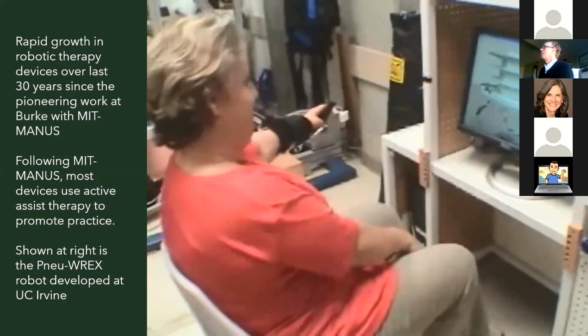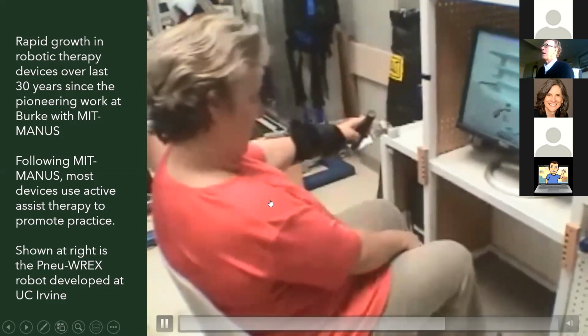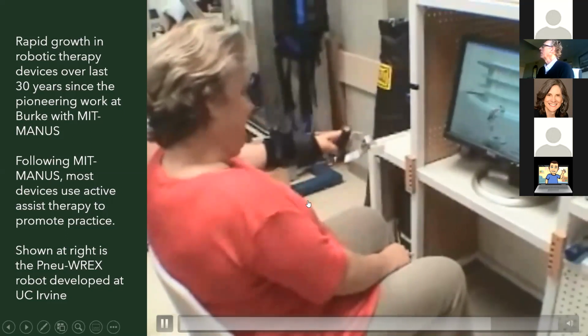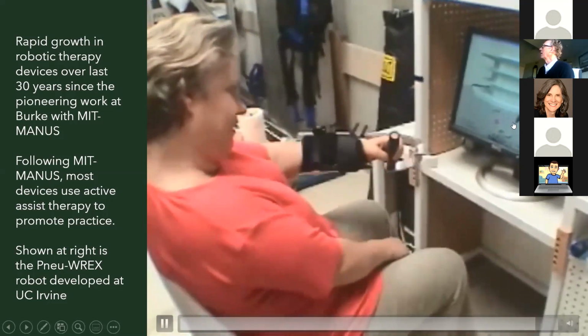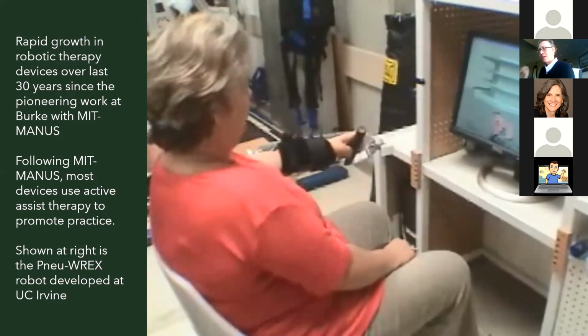And most devices used active assist therapy. Here you can see a device we made, NeRex, that's got 3 degrees of freedom, and there's a gripper that you can grab, and she's reaching out for things in a kind of virtual world to grab them and put them on a cart. And the robot's learning how much help she needs to do that, and kind of just assisting just enough.